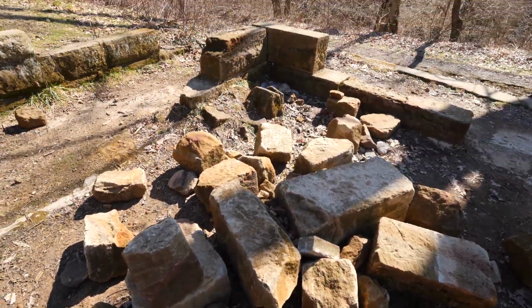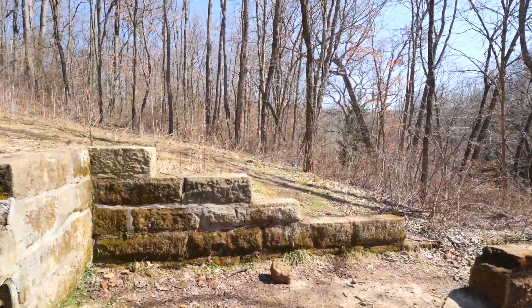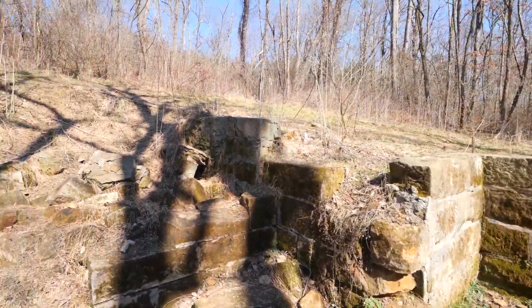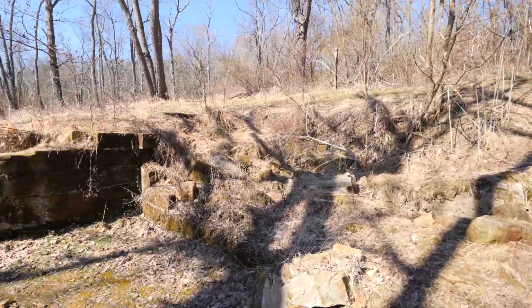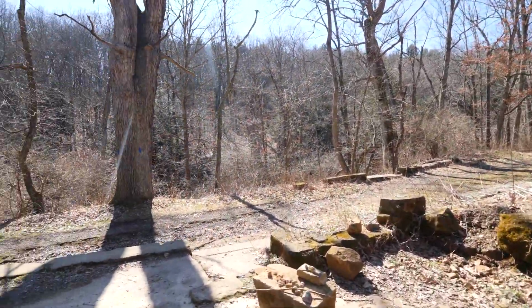So yeah guys, it looks like we completed the entire trail. I'm just gonna loop all the way back to my car. And this is pretty much all that I wanted to show you today from Raccoon Creek State Park, located on the western side of Pennsylvania, near Pittsburgh actually. So it's about 38 miles from Pittsburgh.